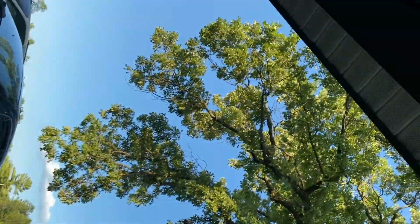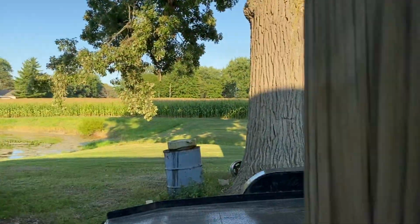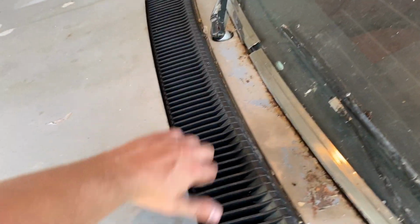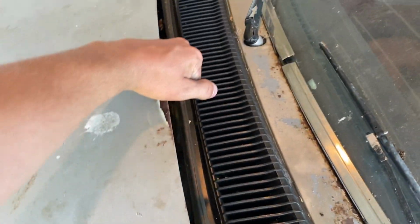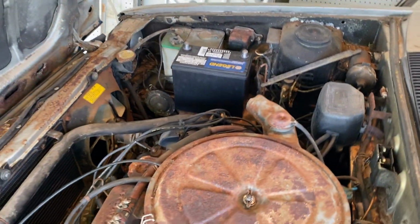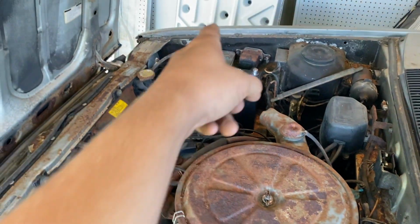We're going to steal the battery out of this and put it in our new car, because the distributor still needs replaced in this one. We have a distributor for it. Not that that's the only part we need, but I already bought a new battery for this one, so I'm going to steal that.